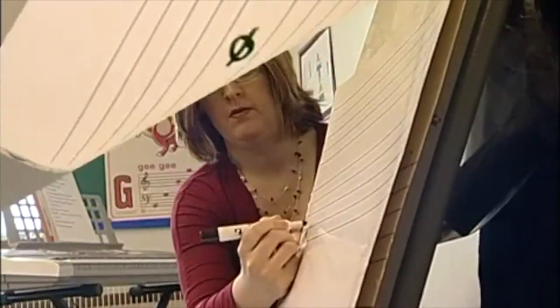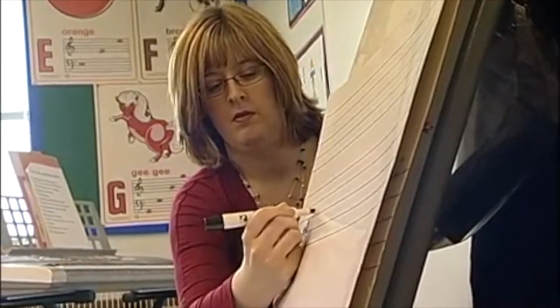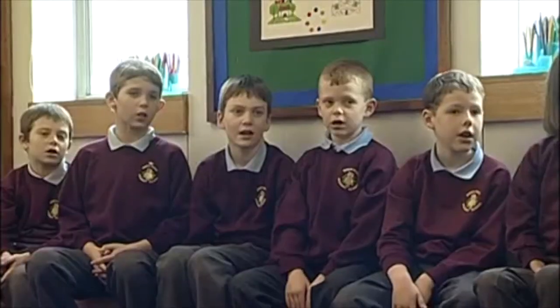In music, when we say a note is written on a line, we mean that the line goes through the centre of that note, not as in writing when the letter sits on the line.